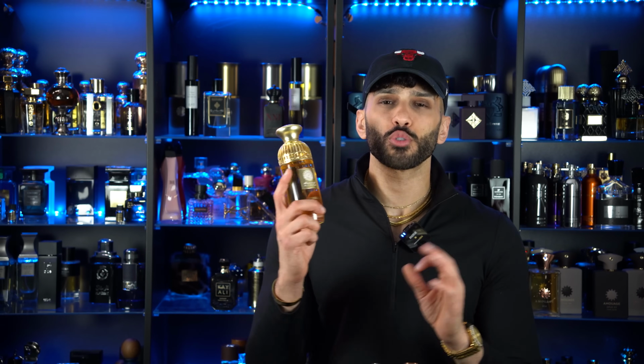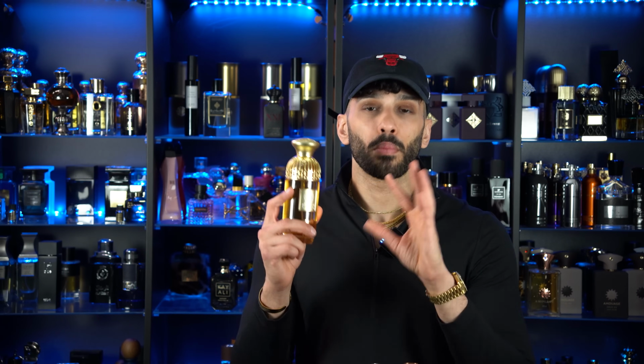Saffron, patchouli, musk, labdanum, a gorgeous fragrance, especially if you like that very classic mob boss type of DNA, and it tones down a lot of those salty aspects of the original blue sapphire. Much more of a twist than something of a clone. If you enjoy those types of fragrances, this is a great twist and take on it, and it lasts all day.